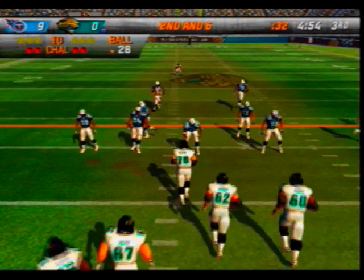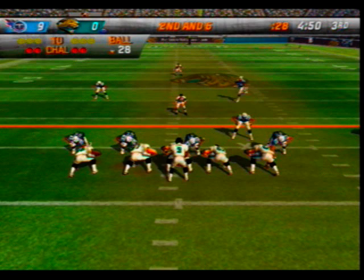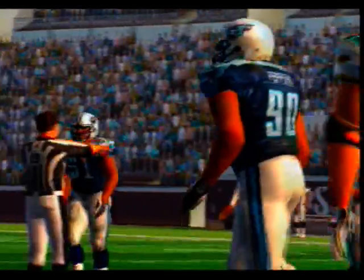Second and 6 coming up here. The Jaguars line up in a 5-receiver set this time. With the throw. Almost intercepted. Ferguson was the intended receiver on that play. Griffin had the coverage on the play.